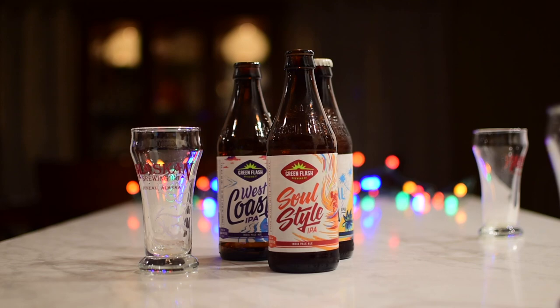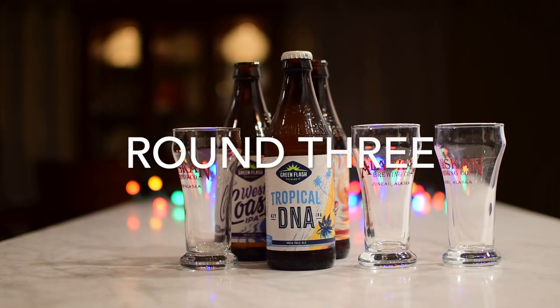Now we're going to try beer number 3, which is a Tropical DNA. A hazy IPA. I'm excited. Interesting. Round 3.